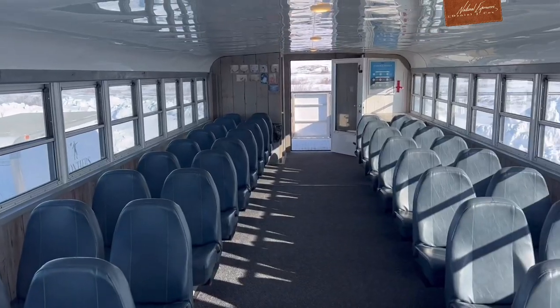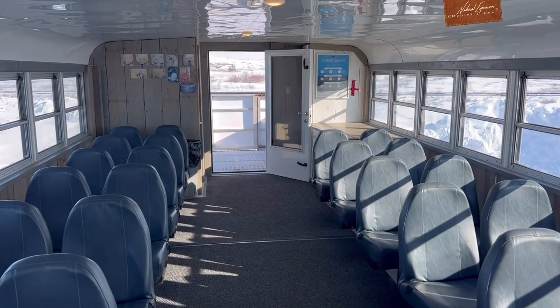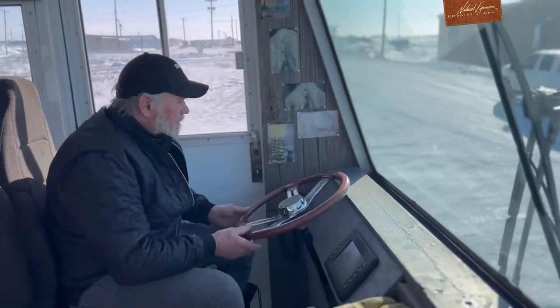I used to come up here and actually drive Tundra buggies for Tundra Buggy Tours. So it's going to be fun. It doesn't look much different, but it'll be fun to see how it rolls.